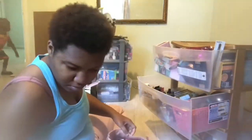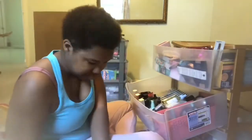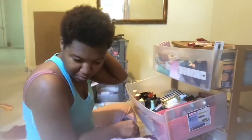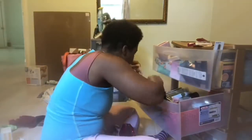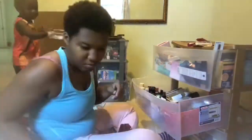I do have a huge makeup collection, so this is basically what I'm cleaning out now. I just wanted to take the time to clean it out because it is kind of unorganized, and I just wanted to put everything in order. Oh yeah, those are my business cards. I just wanted to put everything in order to make it look nice and neat and tidy. I was kind of tired of my beauty room looking like it was all in a mess, so I decided to do this clean with me video to go ahead and clean it up.